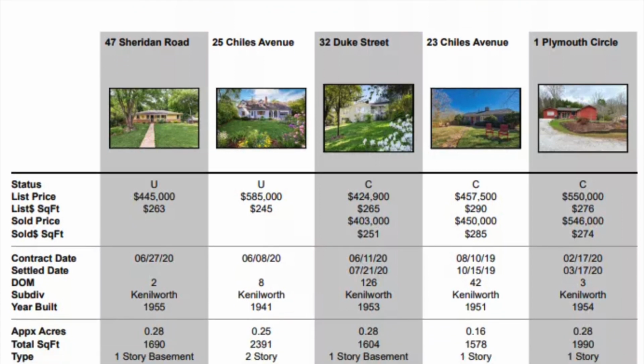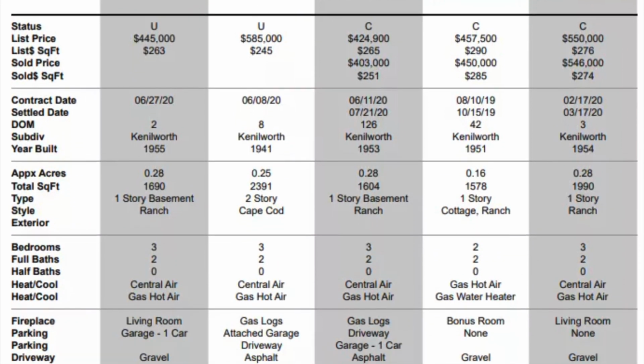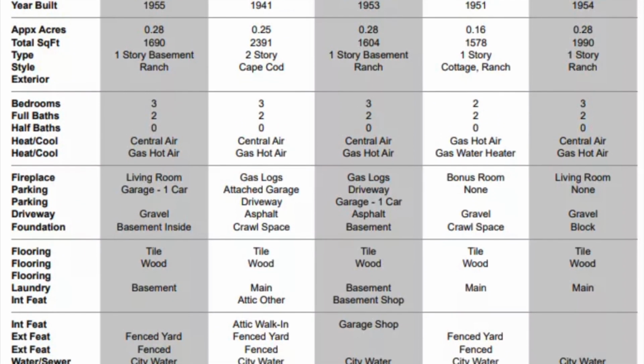First, get a CMA from your agent. This is a comparative market analysis where they will go through and look at recent sales to tell you exactly what your property will be worth. They will print you out an entire list of recently sold properties that are similar in size, condition, and age, and are all in the same direct proximity to the houses you will be looking at.